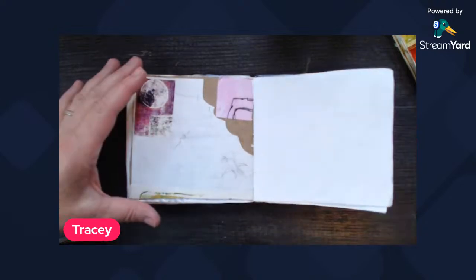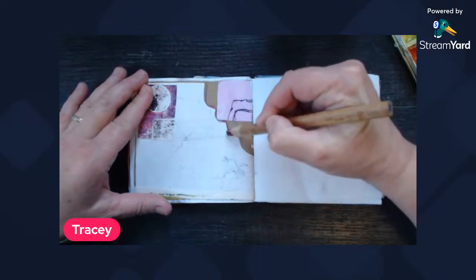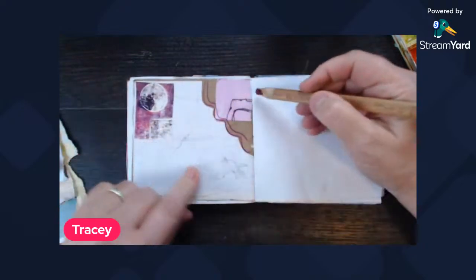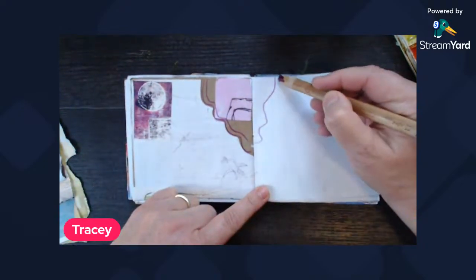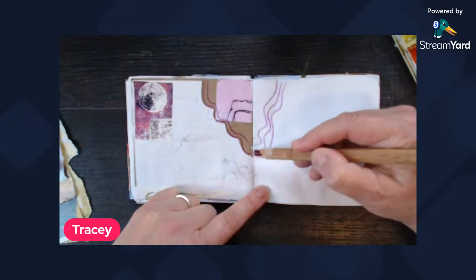So today I've opened it up on this page here. I was deciding just to be a little bit random today. There was already this beautiful colour, which had actually come from a time when I did some gelatine printing. That was a really amazing thing.